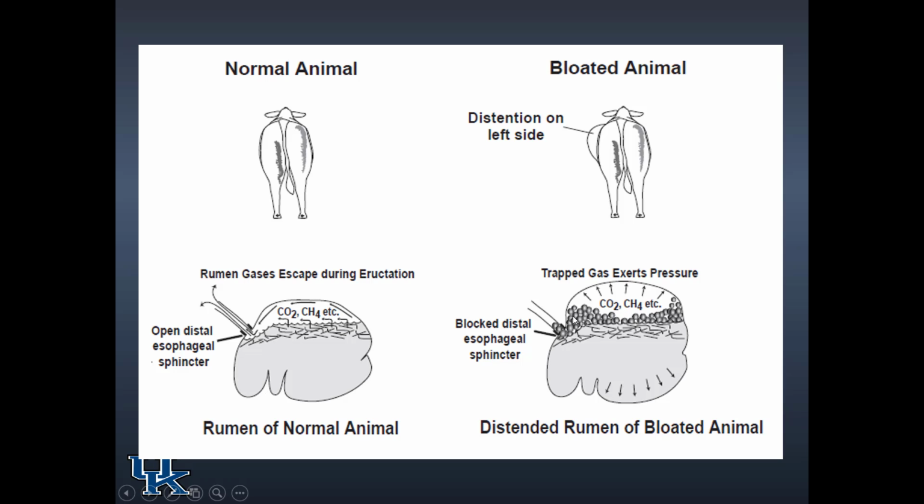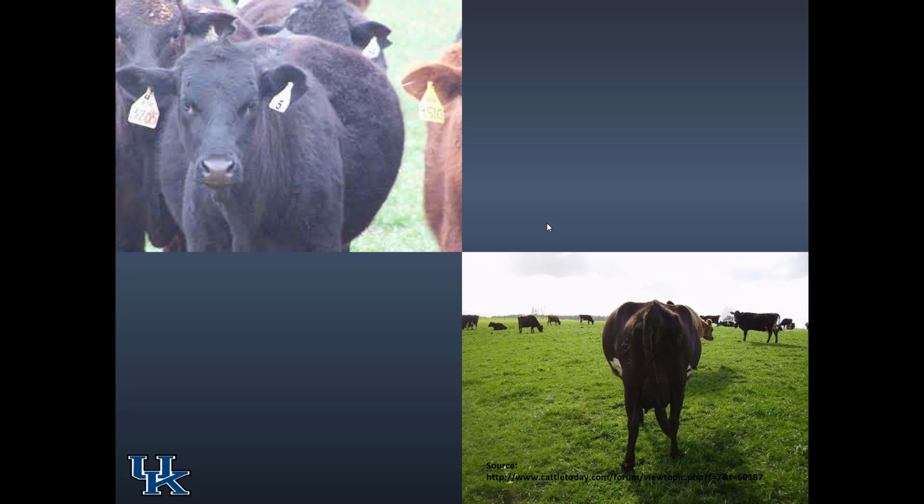Trapped gas, because of the foam, exerts pressure. The foam blocks the exit of gas, and the rumen distends or extends out and pushes the side of the animal out. Here's a couple of photographs, one from the front in the upper left and the rear in the lower right, of two bloated individuals.